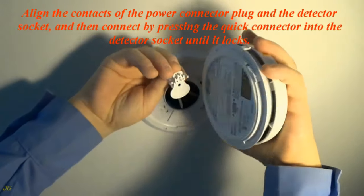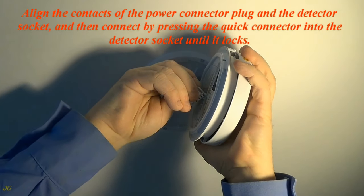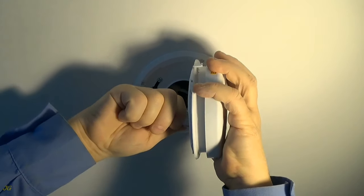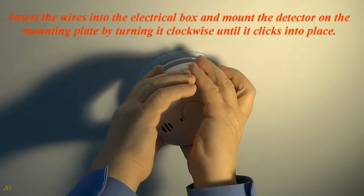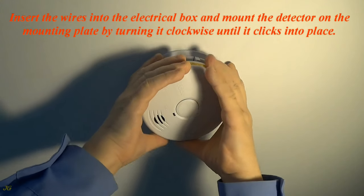Align the contacts of the power connector plug and the detector socket, and then connect by pressing the quick connector into the detector socket until it locks. Insert the wires into the electrical box and mount the detector on the mounting plate by turning it clockwise until it clicks into place.